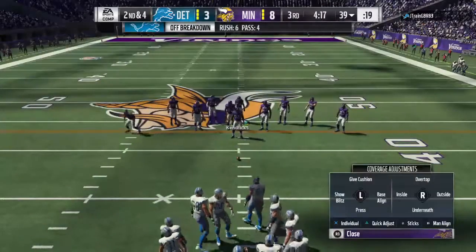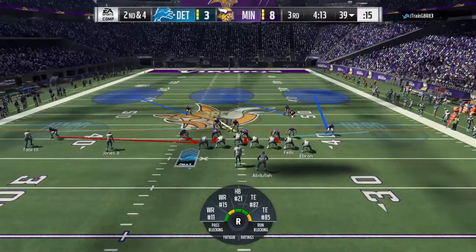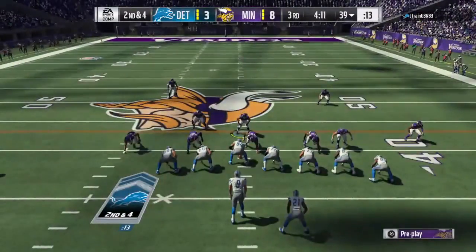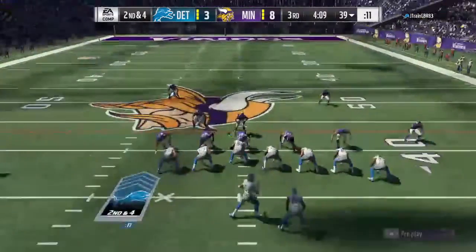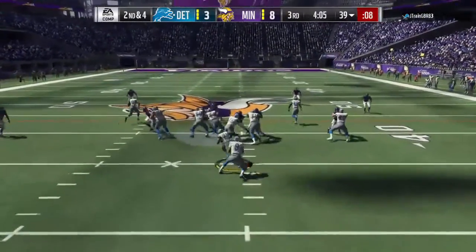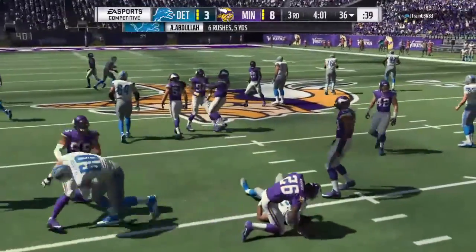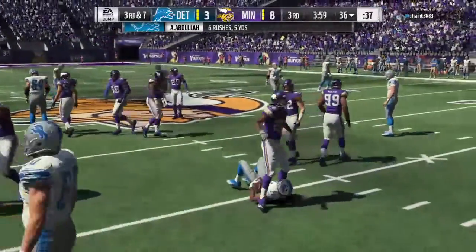Second down following the run. Possible run anticipation. Here's the D-line sandwiches together. Again, it's Abdullah. It's a loss of 2, now 3rd down.